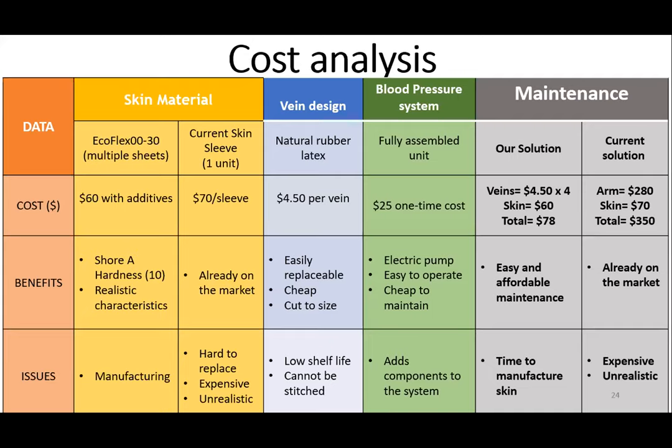Now here's where I want to highlight our solution versus the current solution. Our solution comes out to a total of $78 versus the current solution at $350. What our solution has to offer is all the veins and more features, with four skin sheets as opposed to the one that you would buy for $70. And we wouldn't have to buy a whole new system every single time, as the nursing department is currently doing. You'd simply replace what needs to be replaced.